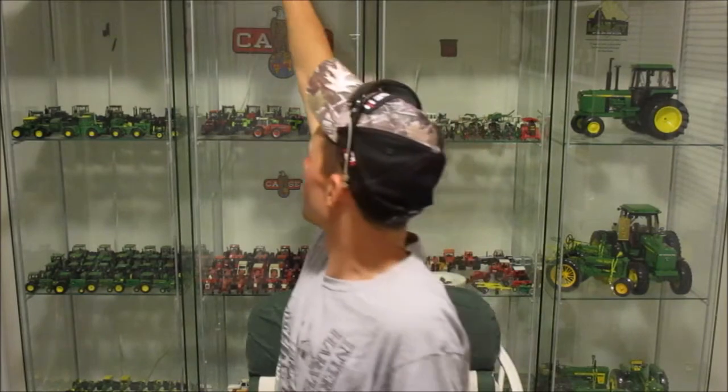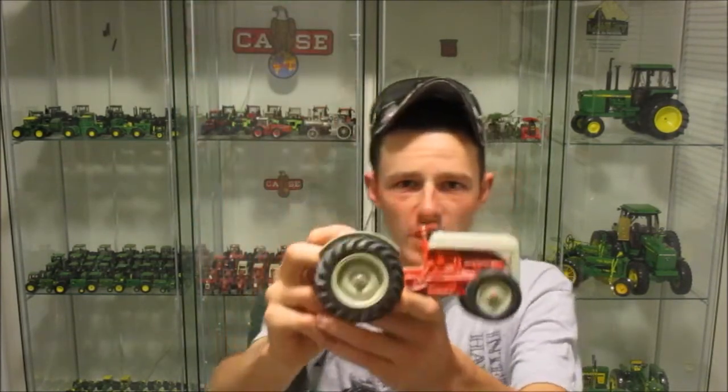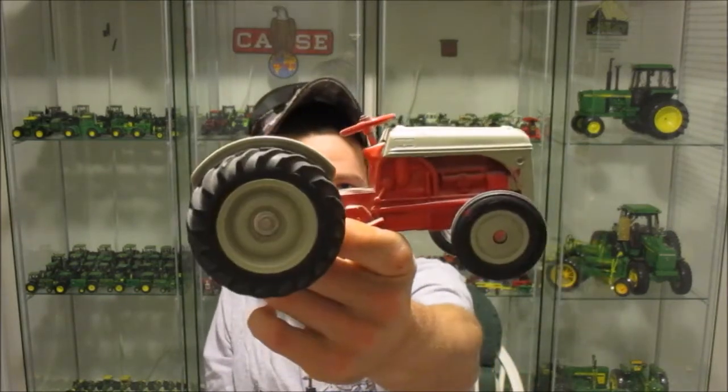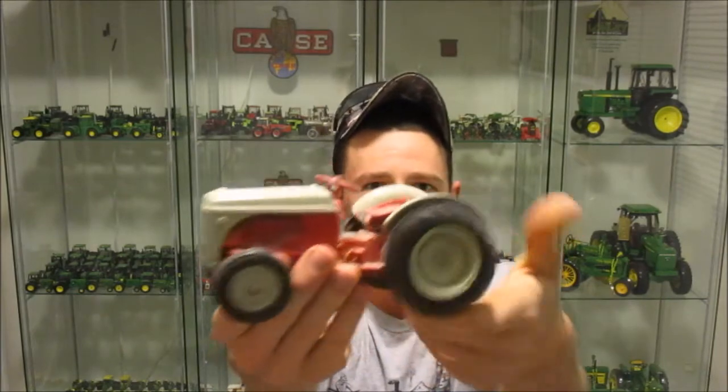And the very first farm toy I ever got, and I still have it, is this little 8N Ford here. Very first one I ever got. I don't know if you guys can see that in the shot, but I did repaint it once when I was probably 12, 13 years old. It didn't turn out bad, but hopefully I got the shot alright.